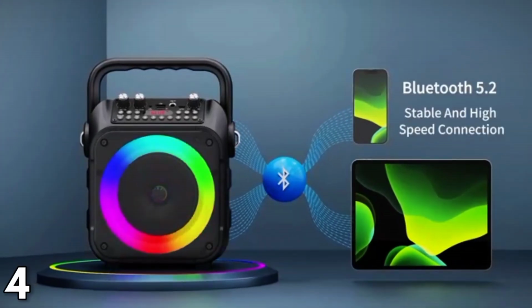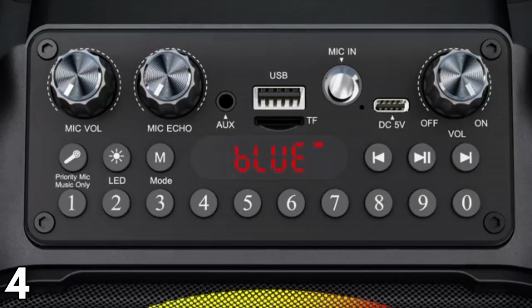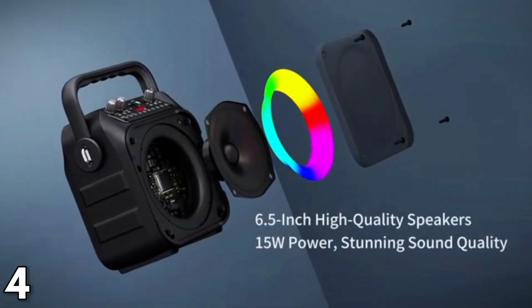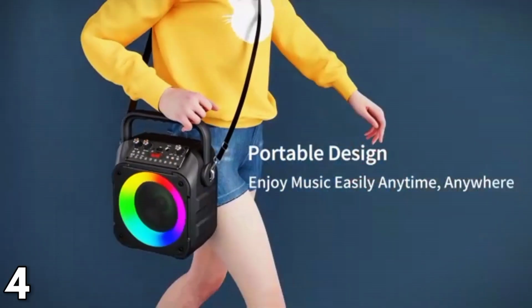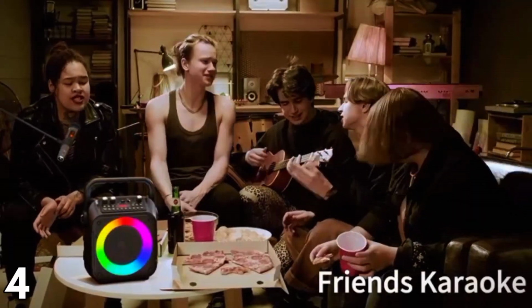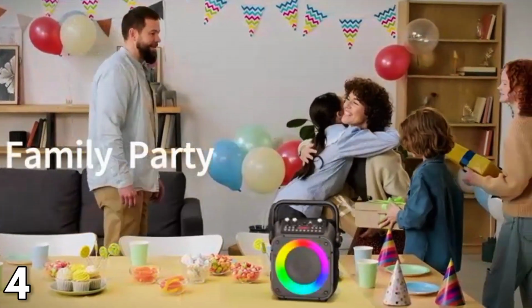Next, the JYX Karaoke Machine has got you covered. This portable PA system delivers HD stereo sound with a built-in 5.25 subwoofer and 2 tweeters for clear, powerful audio that won't distort, even at high volumes. Whether you're streaming music via Bluetooth 5.0, connecting a guitar, or using a TF card or USB, this machine has endless versatility. It also includes 2 wireless microphones, a remote control, and a fun touch with colorful LED disco lights that will set the party mood.